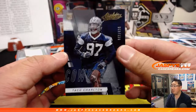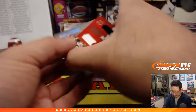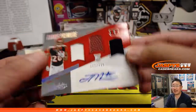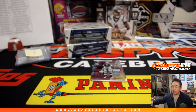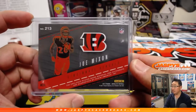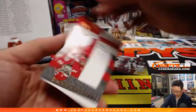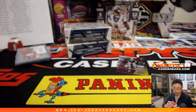We got Taco Charlton to $4.99. We've got triple relic and autograph. Joe Mixon, nice. 175 out of 399. Bengals, Chris Ensworth, last spot mojo. Nice. Jim Thorpe to 100. And we've got Kareem Hunt, 38 out of 99. For the Chiefs, David Allison.